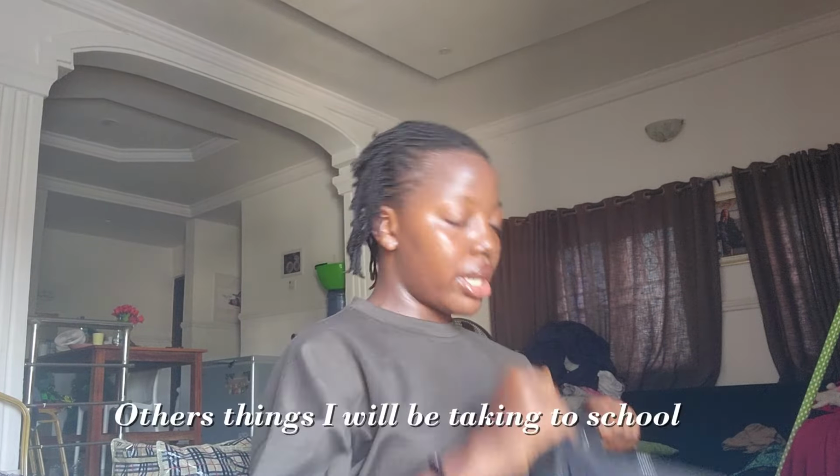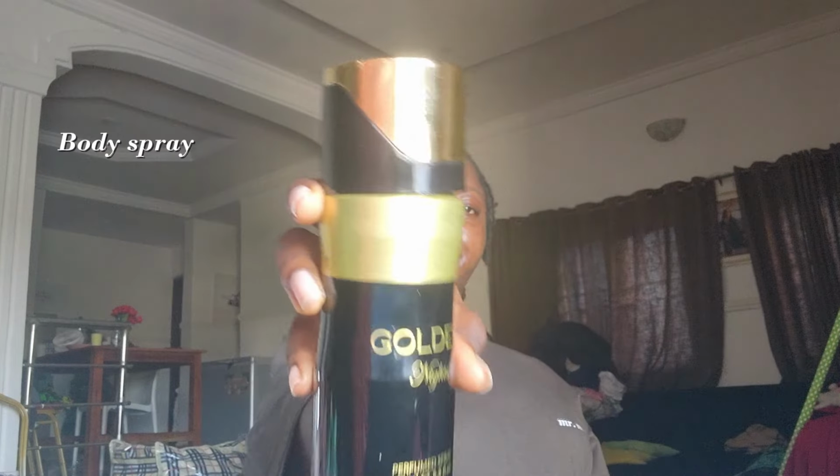It's not compulsory because for church, you can go to whatever church pleases you in the university. But if you're going to other schools that are church owned or stuff like that, make sure you take a scarf, your Bible, your jotter, everything you're supposed to take. Now let me show you guys the things that are inside this bag.